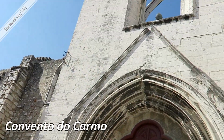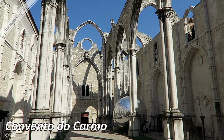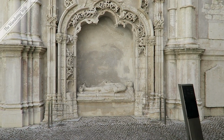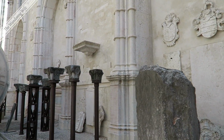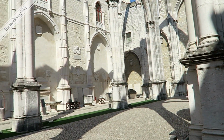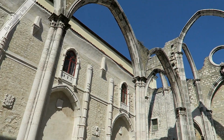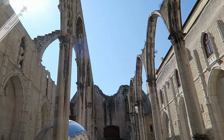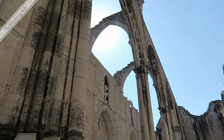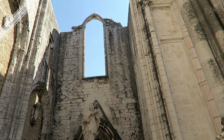This is the Convento do Carmo. This was a convent for Carmelite nuns, and it was destroyed in the 1755 earthquake, and these are the ruins. This is a graphic illustration of the earthquake and the destruction that it did.